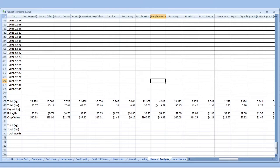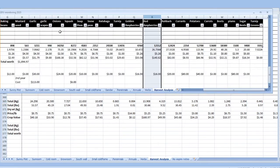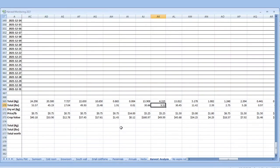The golden raspberries, 9.52 pounds. What did we do last year with golden raspberries? We got 10 pounds. So not much difference, and they didn't really put on a second flush this year, though. See, last year the golden raspberries put on that small autumn flush, and this year they didn't do that.